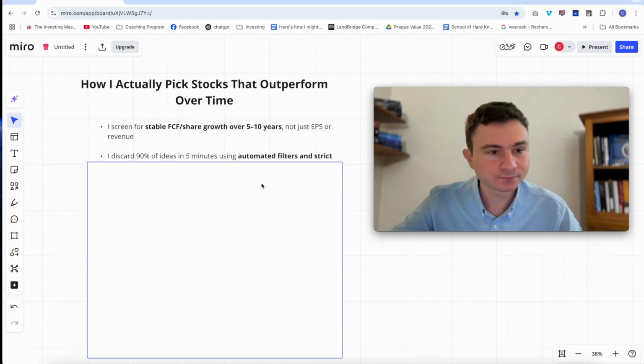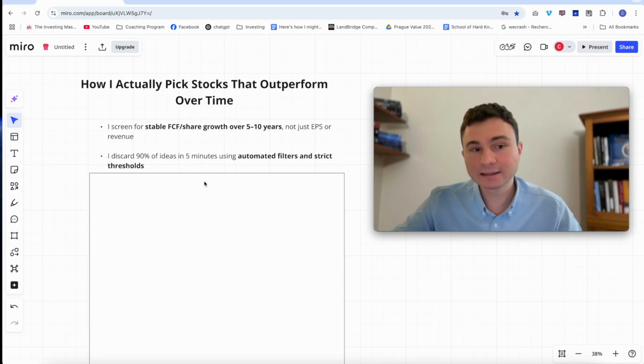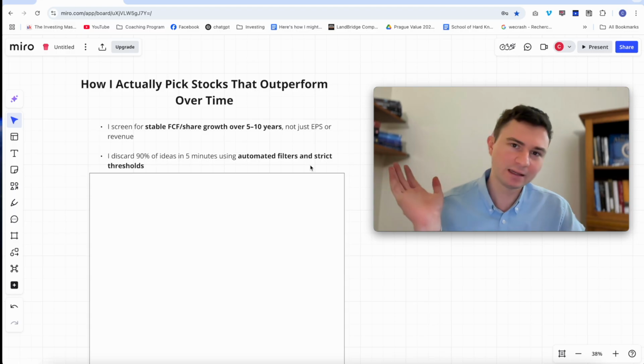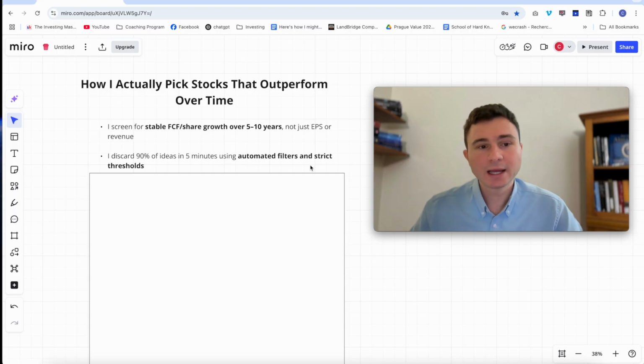Second point, I discard 90% of ideas in 5 minutes using automated filters and strict thresholds. I already told you about the revenue growth, net income growth, earnings per share growth, free cash flow per share growth. You can eliminate a bunch of companies. And you also have key filters to eliminate the bad apples. For example, a company filled with debt will not go through my filter.